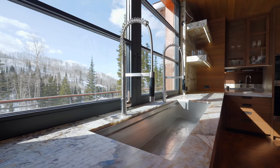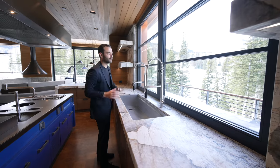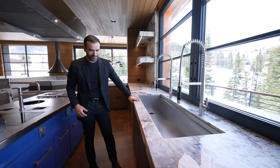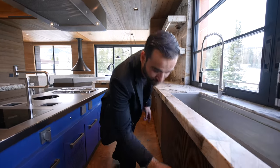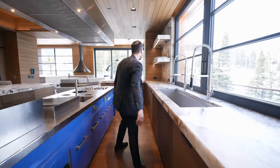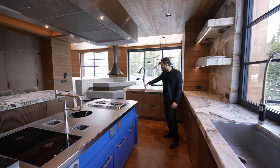You have two sliding windows that pocket into the wall, opens up the countertop to the outside bar. That way you can serve foods and drinks to your balcony here, and massive commercial sink, two faucets, same quartzite countertops. And some parts of this cabinetry has that reeded grit detail. So much character. I mean, your first Miele dishwasher, let's have a quick look. You'll have your second one right here, more open shelving. And this section actually kicks out with a waterfall edge.